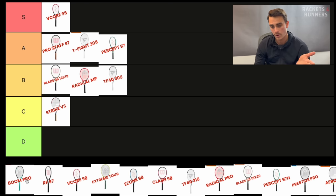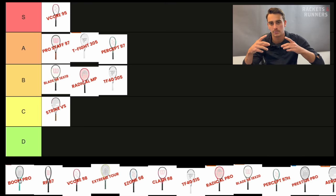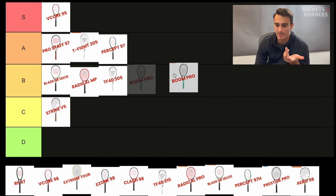The one little problem is that with the sweet spot farther up there and the fact that it's so squared off, the sweet spot can be a little erratic because the string bed is so open up there. I don't really have a problem with that. In fact, a racket being erratic is my major thing that will make me stop playing with it right away, because I need a consistent string bed. So I'm going to put it in B tier if it was my personal choice.